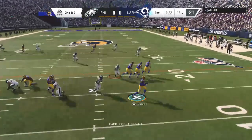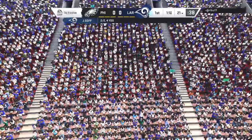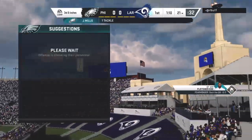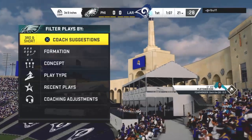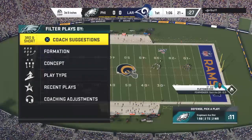Goff now to throw. Now they go screen. It's complete. And he'll get it up here this time to the 21. So the screen good for only 2. Now it's 3rd down. So many things have to come together just right for a screen pass to break for big yardage. The blocking, the timing of the pass to the runner, everything has to fit together just right. But on that play, the defense was able to disrupt things and hold it to a short gain.